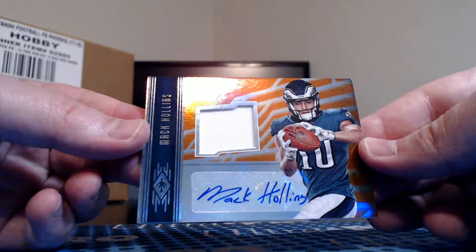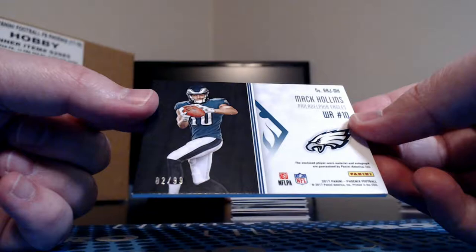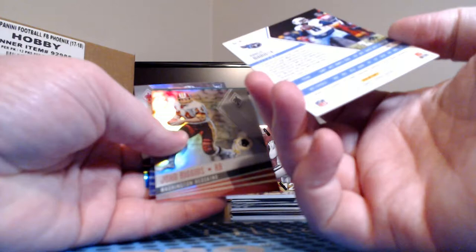Ozland is break sign. 82 of 99. It's got a little bit of edge damage on the back. I know he's keeping that PC anyway. 82 of 99. So we got another autograph coming here. Marcus Mariota, 256 of 299 for the Titans.